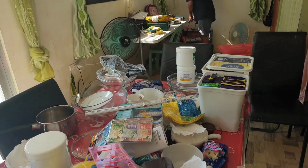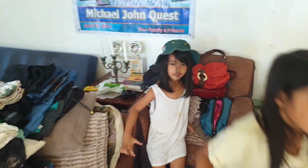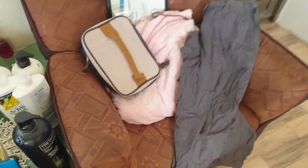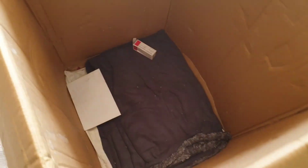So these are all the things that are inside the box. It's mostly clothes, some shampoos and other things. We also have some machinery like the drill, and we also have some chocolates. We also have a sewing machine and some pots and other things. So yeah.